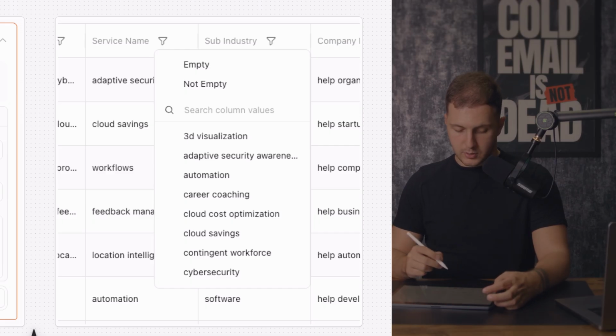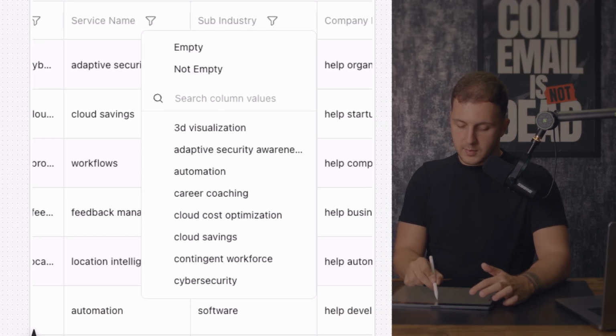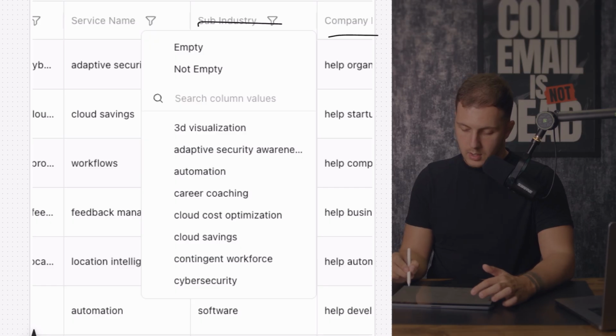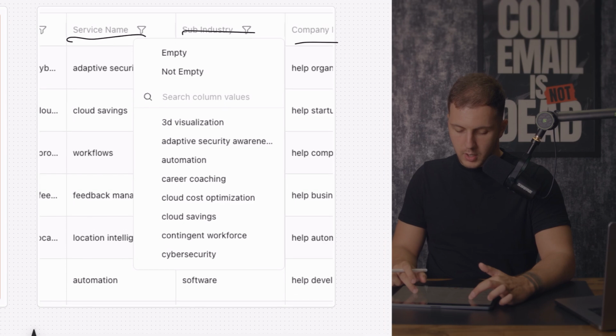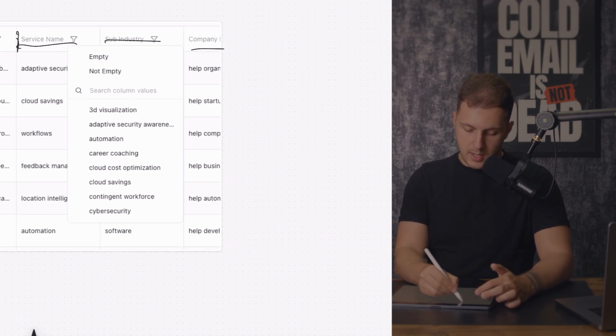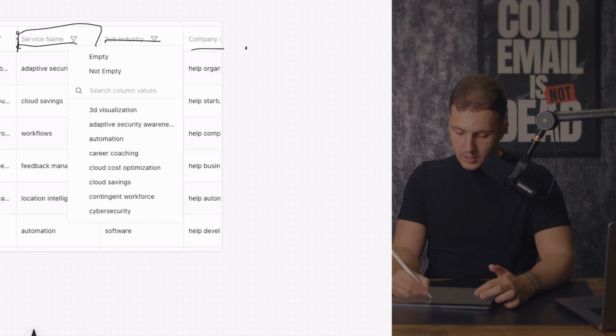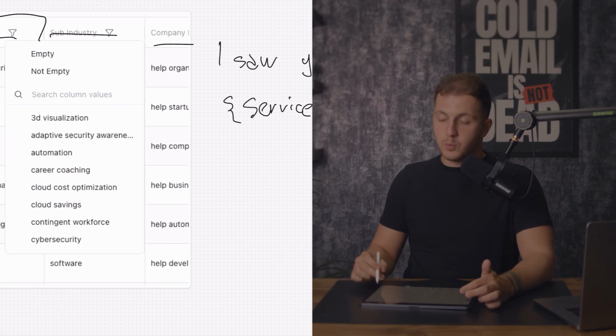So this is our lead list. We also have first name, last name, website, and so on. But you can see service name, sub-industry, company, this is the company mission, and so on. As you can see, it's different for every company, but let's say service name. When we use that in the email, I saw you do service name. Each lead will receive a personalized email based on the service they provide. That's essentially how it works.